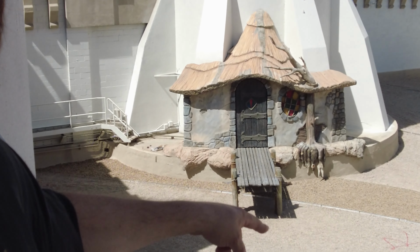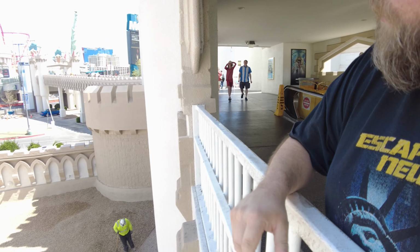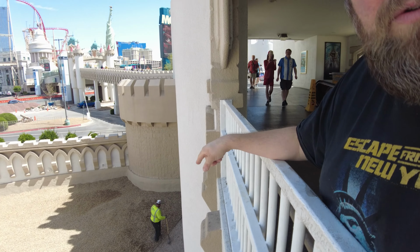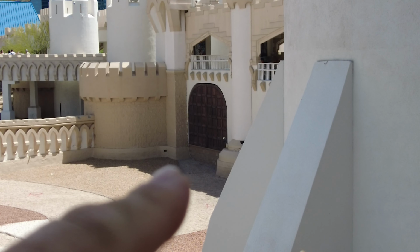Over here is this little hut that's still here today, as you can see. And right over in this corner, which we can't see from here, there's a huge door. I'll try to get a shot of it from the other side, from the street level. Outside of that door, and I'll put some video up of it, the doors would open, and there used to be a 70-foot dragon that would come out of that door.